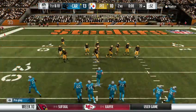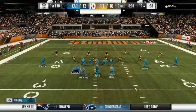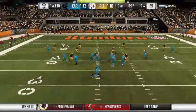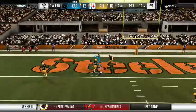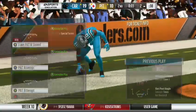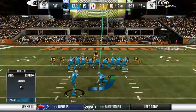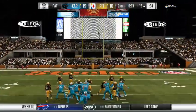A lot of attention paid this week in practice to red zone offense. The coach was optimistic about how it went. We'll see. From the red zone now, Newton. And he's got his man. It's Samuel. Touchdown, Carolina. In for the score. And the Panthers are able to grow their lead.